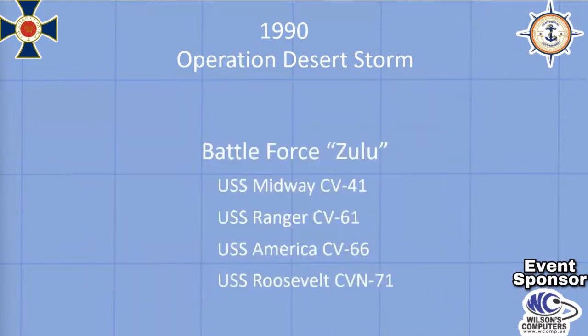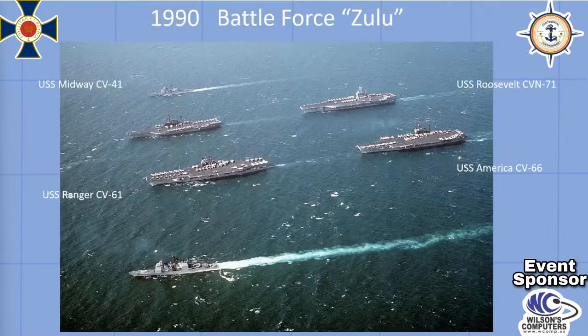The Midway itself was part of Battle Force Zulu and was the tactical command carrier in Battle Force Zulu, comprised of the Midway, the Ranger CV-61, USS America CV-66, and then the U.S. Roosevelt CVN-71, which we'll see in this formation of four carriers, a rare sight indeed, with the USS Midway in the upper left portion of this picture.